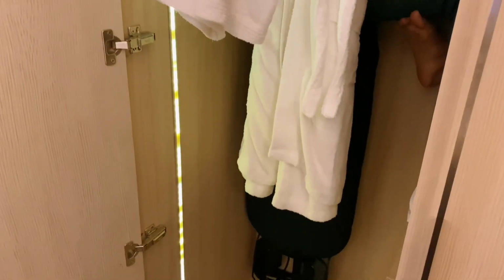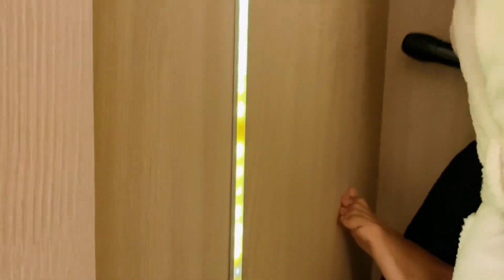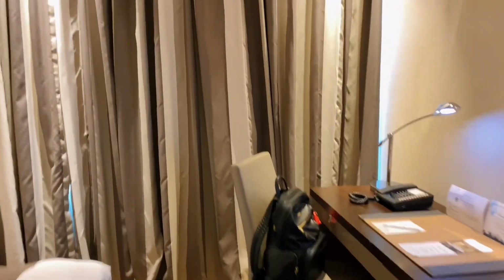She's hiding. And by the way, I want to mention that inside the closet, it has lights. My sister is a weirdo. She doesn't want to be on the camera, but I show you guys anyway.